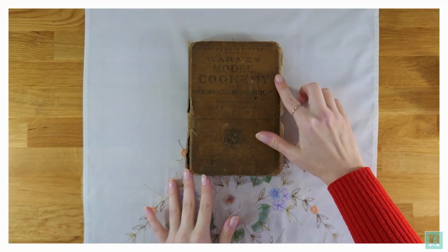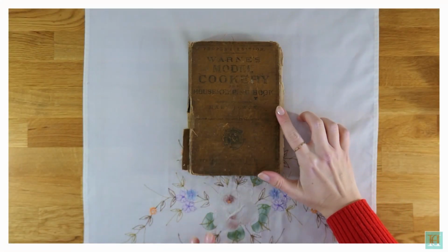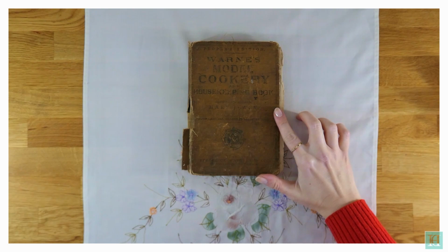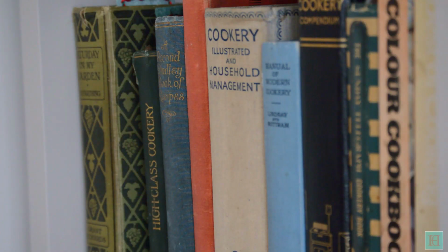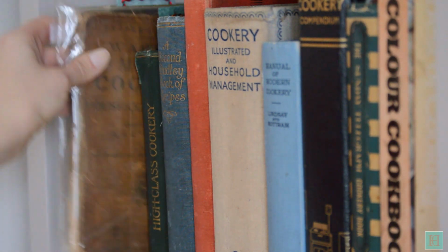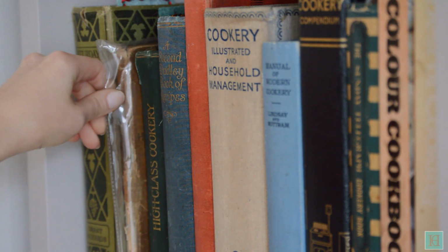A few videos back we showed you our Victorian cookbook, which we followed with 3 recipes from it for plum jam, jam roly-poly pudding and custard. Moving on 41 years from that cookbook, today we'll be showing you our Edwardian book.